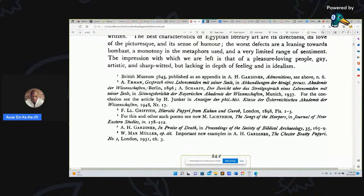As you can see, we've already covered and read some of the descriptions of the work. But let's read our footnotes. The British Museum published Admonitions of the Sage, yeah? A. Erman. Estella, that he read. Some other works, so make sure you pick these up.